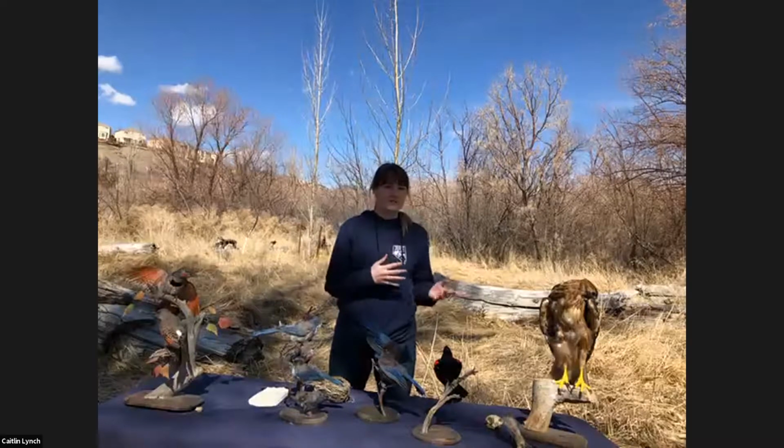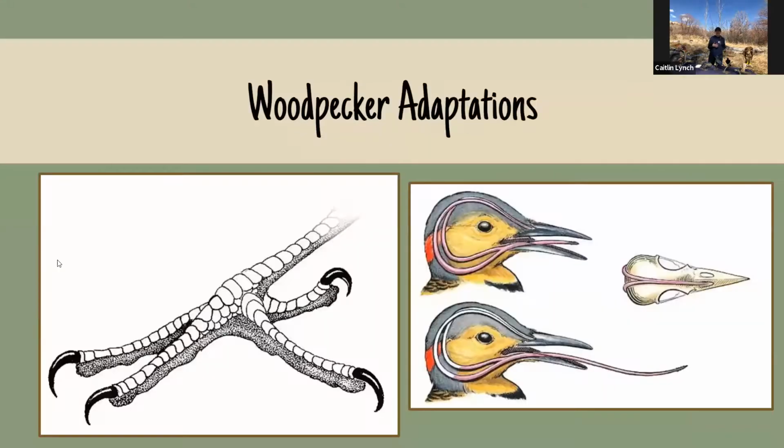And with our pecking, you're probably wondering, how many pecks can they do per minute? So does anyone want to take a guess about how many pecks a woodpecker does? Do we have any guesses coming through in the chat? 3 pecks per minute? 30 per minute? Okay. 50. All right. Well, those are all really good guesses.